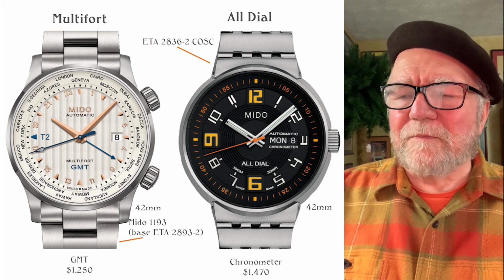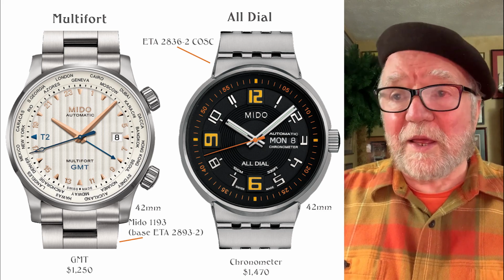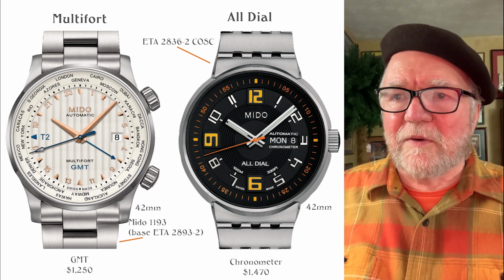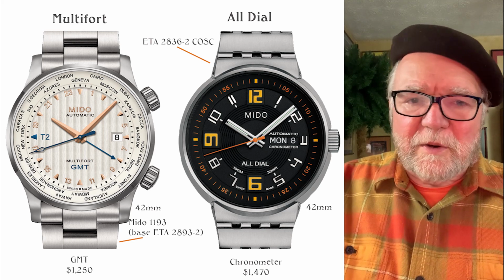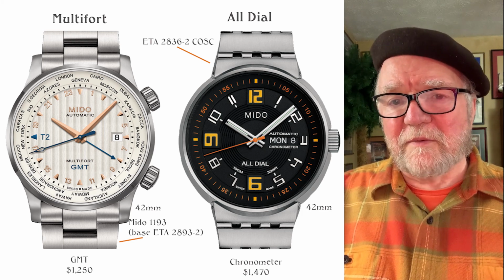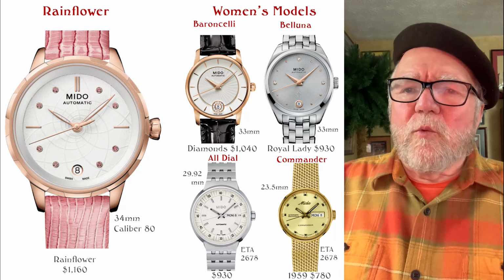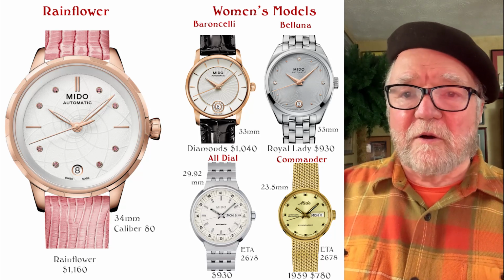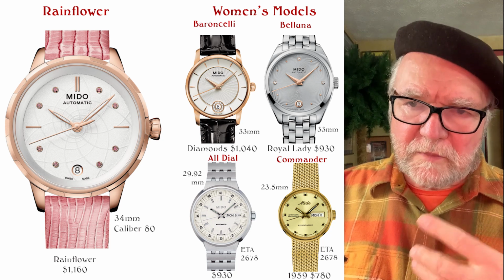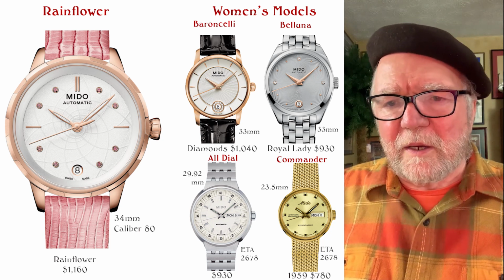The All Dial. Now this one is interesting because it doesn't have a Powermatic COSC in it, but it is a chronometer. They have some other ETA movements that they simply take and put through the process required for COSC. And this particular one is $1470. Now those are the main models they have, and they have one that's specifically for women called the Rainflower. The thing I like about this particular one is that it's 34 millimeters and has a Caliber 80 in it. And by Caliber 80, I mean the Mido Caliber 80 that we talked about initially.